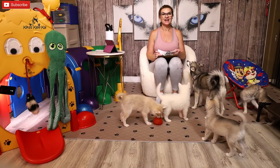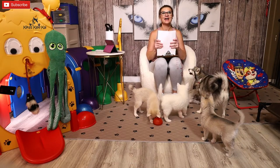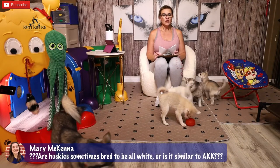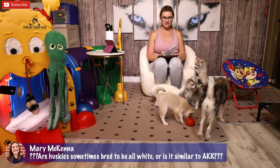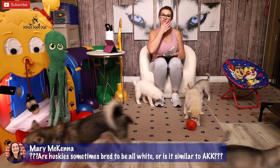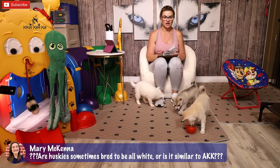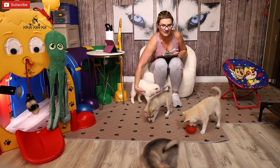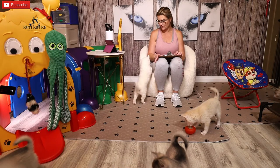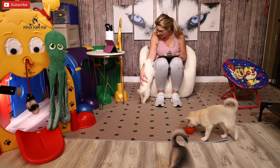I have a question from Mary. She said, are huskies sometimes bred to be all white, or is it similar to the Klee Kai? No, huskies actually, there's a lot of breeders that have all whites in their program, and they breed for specific colors in combination with a lot of other things. But yeah, they can intentionally breed for whites if that's what they're looking for with something in their program.